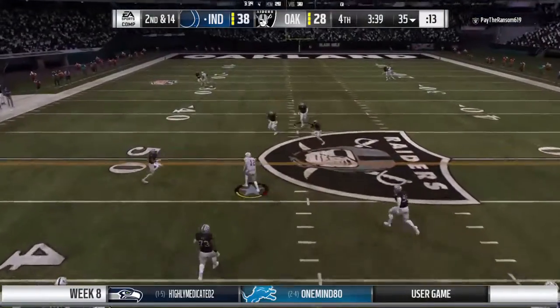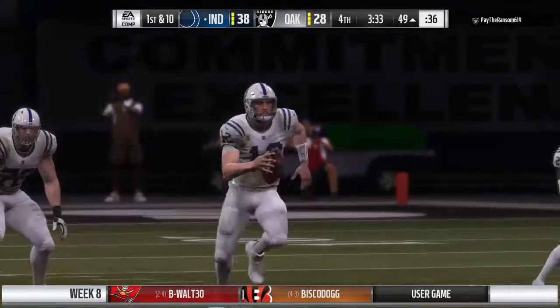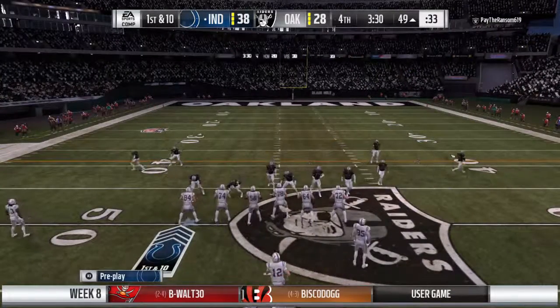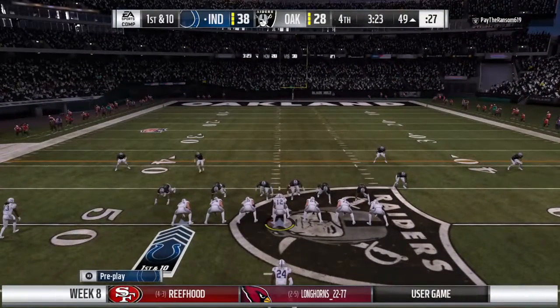Flush to his right. Luck showing he can be dangerous when he tucks it and runs. He's able to pick up the first down. All right, partner, I'm a defender, but I've got to express my admiration there. Moving around, making it happen, and instead of worrying about protecting himself, he goes and gets the first down. I've got to give it to him on that one.